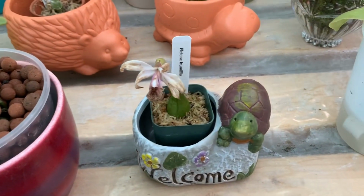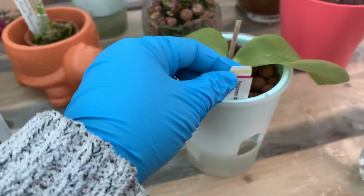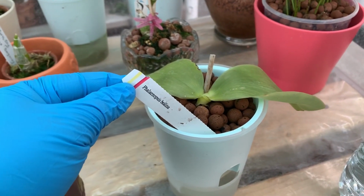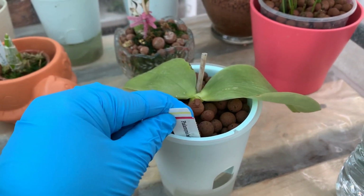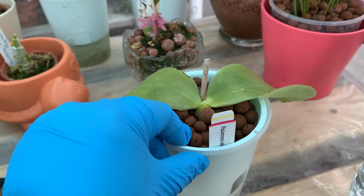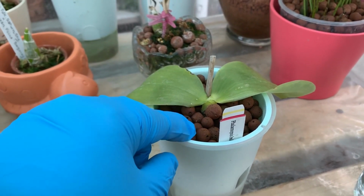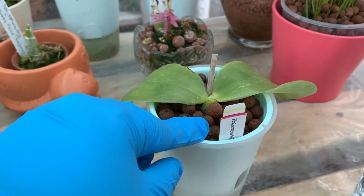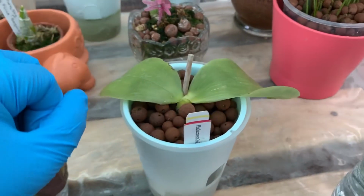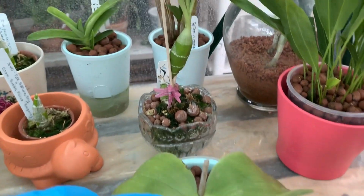And this one right here is Pleone. And this one, I hope it survives for me. But when I bought it, it was already in poor condition. It didn't have that many roots. The root system was poor. It was like most of them were dead. So I'm just keeping my fingers crossed that it's going to survive for me to see the flower spike, because this one is very fragrant.